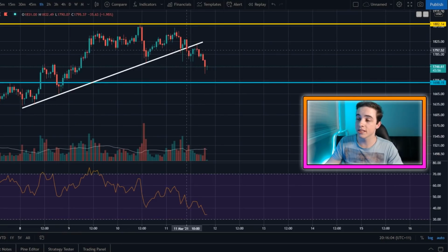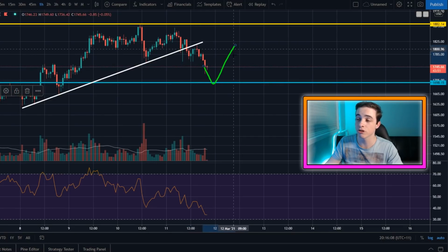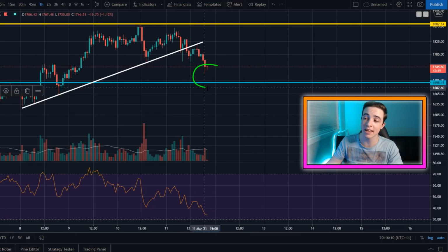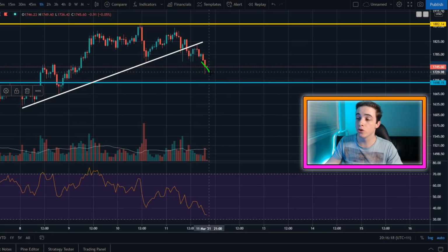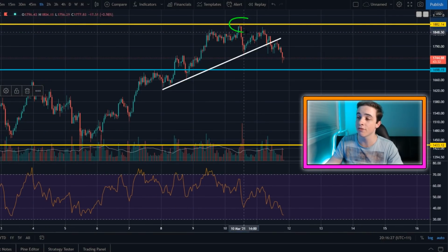So once again, sometime soon, whether that's right now or towards the 1,700 US dollar level, I will be expecting a bounce for Ethereum. And when we do get that bounce at around these levels, I will be targeting up towards that 1,880 US dollar level, because that was a previous resistance level as we saw just here.